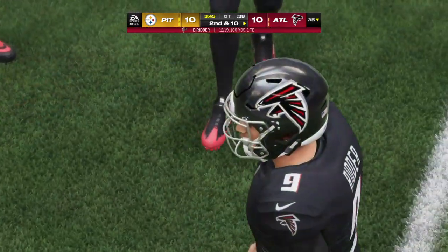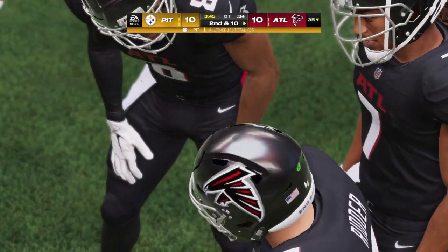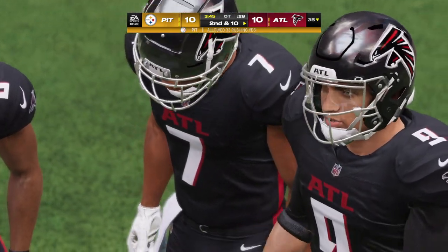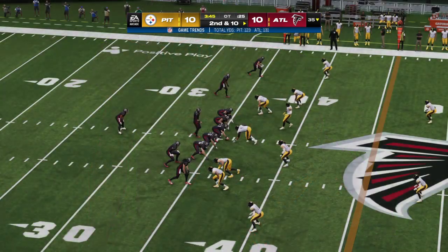Over the middle, and it's incomplete. As a corner, you have to be able to run with guys step for step downfield in man coverage and make up ground quickly in zone. You have to put yourself in position to make plays, just like that one we saw there. Second and 10.